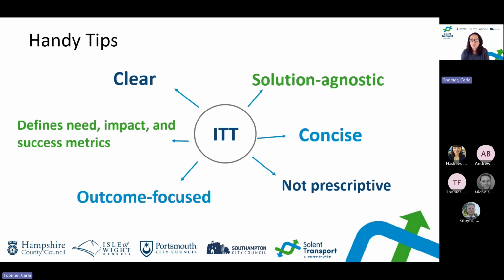And lastly, just some handy tips I've put together for writing an ITT for innovation procurement. Firstly, be clear and concise, use plain language, nothing technical that could be a barrier to applicants. Make sure it's outcome focused and not prescriptive, avoid specifying the solution as we've explained. Define the need, impact and success metrics, ensuring there are measurable outcomes, and take a solution agnostic approach, which will avoid overly broad or vague challenges.